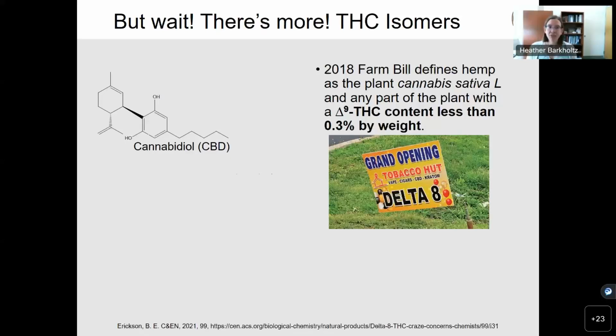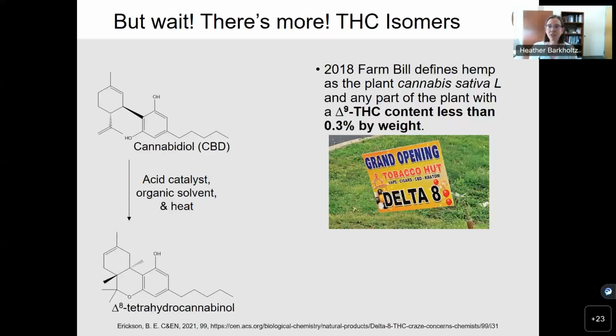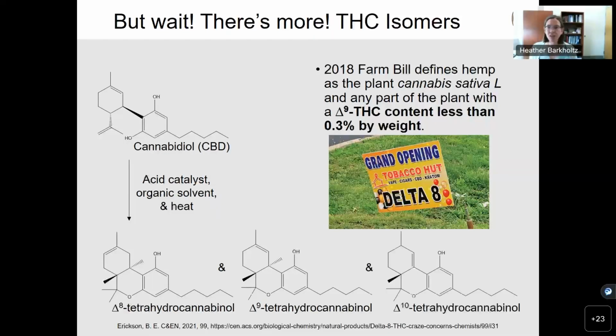Speaking of THC isomers, after the Farm Bill was put into place, people all jumped on board and started mass producing a ton of CBD. Then the price of CBD fell out because everybody was producing it. So the market was flooded and people needed to figure out what to do to recoup costs. With a very simple chemical conversion, you can convert CBD into delta-8 THC as the primary product, but also delta-9 and delta-10.